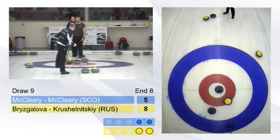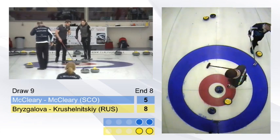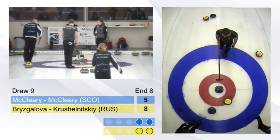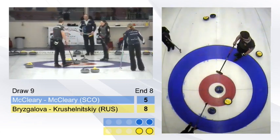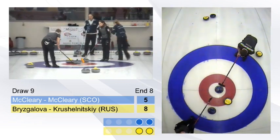A little bit of a bump on that. Not quite sure that's the position they were hoping for. I think the blue one is open. Absolutely. It's even a double sitting there. Yeah. Just want to get to the nose of that.